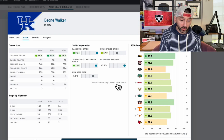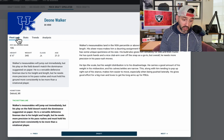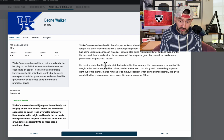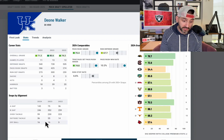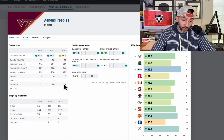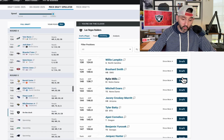Go to the trenches. Deon Walker, a guy I definitely like. Just a solid overall guy. He's not a superstar, but great player, man. 6'6", 345. In this 3-4 defense, big enough to play the nose, can push people around. He moved all over the place on the outside tackle, over tackle, B gap, A gap, really played everywhere. And that versatility is very valuable at the defensive line position. Peebles is on the board too, another guy I really like, more of a B gap guy. So I'm going to go Deon Walker to the Raiders, 108 overall.